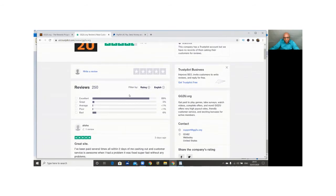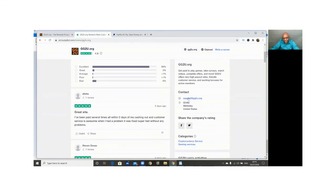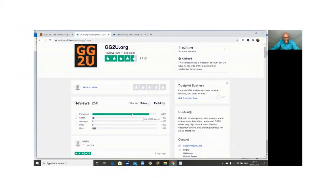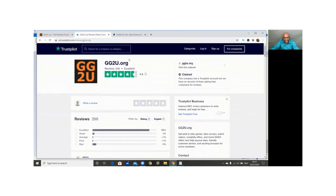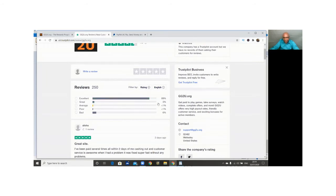It says, get paid to play games, tech surveys, watch videos, complete offers, and more. GGTU offers very high payout rates, friendly customer service, exciting bonuses for active members. And then they've got their support link right there, support@ggtu.org. You can get them right there. Look at the graph right here. 250 people left their reviews on this, and 89% are saying excellent. 3% are saying great. So if you add 3 to 89, you get 92%. So 92% of people who left their reviews are saying great to excellent.